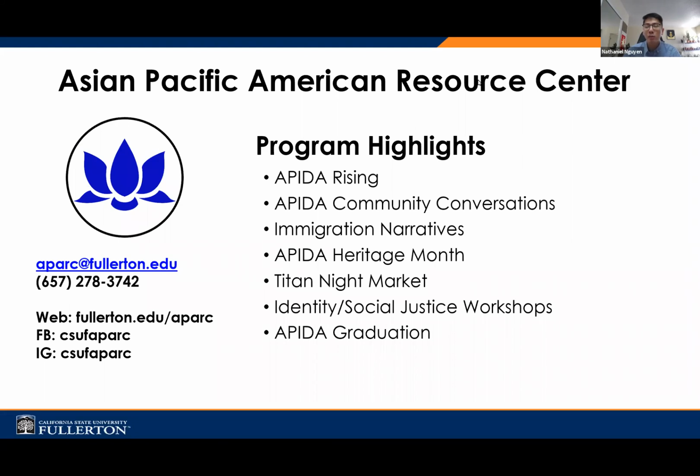It's grown very big. We were expecting about 600 to 700 people this year. And a lot of identity and social justice workshops as well. And our year-end celebration is called APITA Graduation.